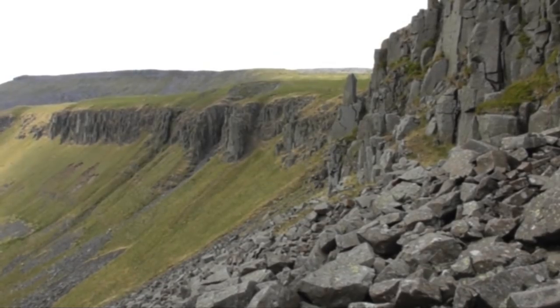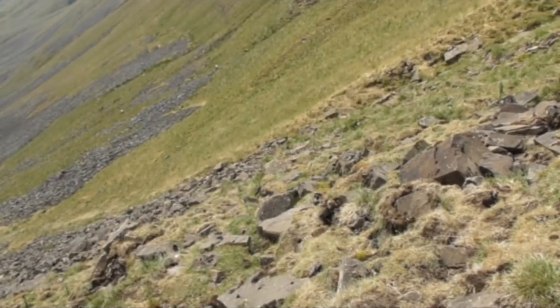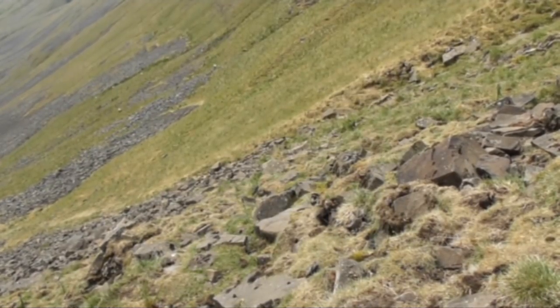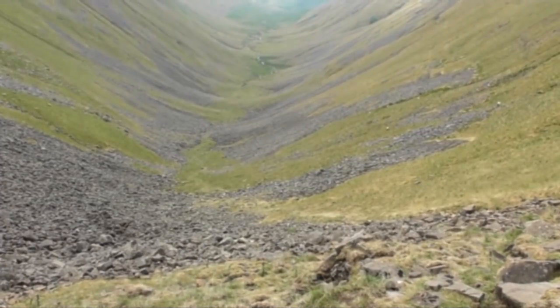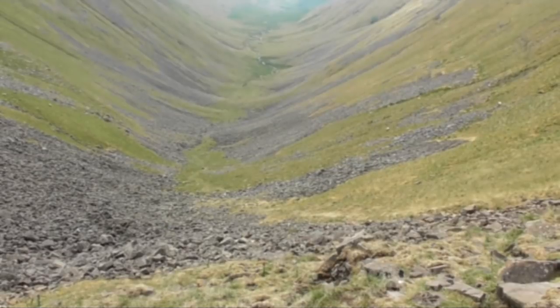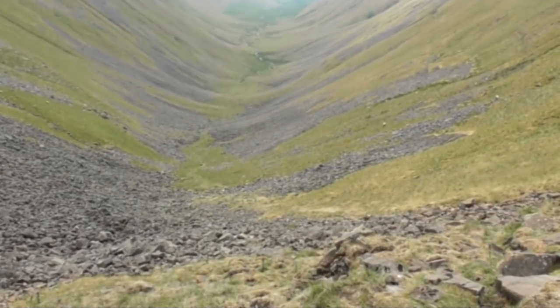That's looking right. We've gone from left to right across the front, and then we're going to bear off down. But this isn't a path for the faint-hearted. If you're not sure or you don't feel safe, don't come this way. But we'll get down to the bottom.